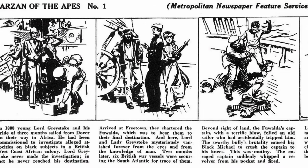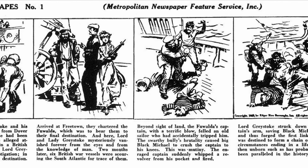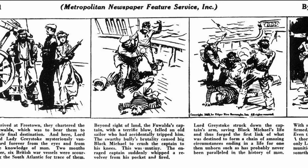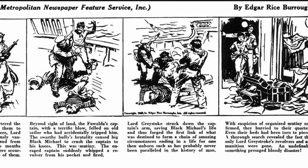Now, just for a little bit of background, the Tarzan comic strip had been going since 1929. It literally predated the invention of comic books. And so it started out with these pictures and this text that you see here. It was originally drawn by Hal Foster.